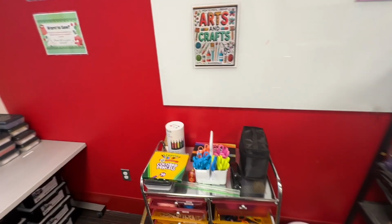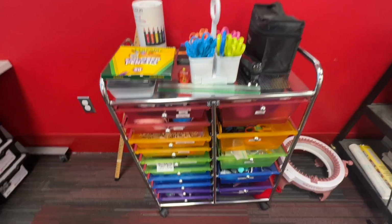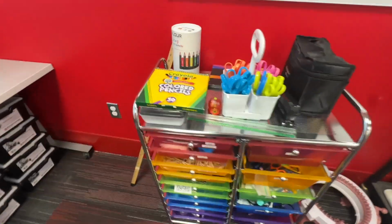And then the rest of the arts and crafts stuff is actually over here on this wheeled storage thing, which like I said is very helpful. We have color pencils, although I see here's some color pencils over here. That should be over here with these, right? All the color pencils together.